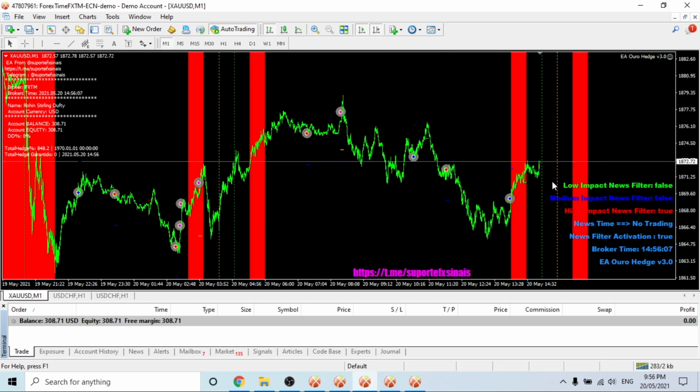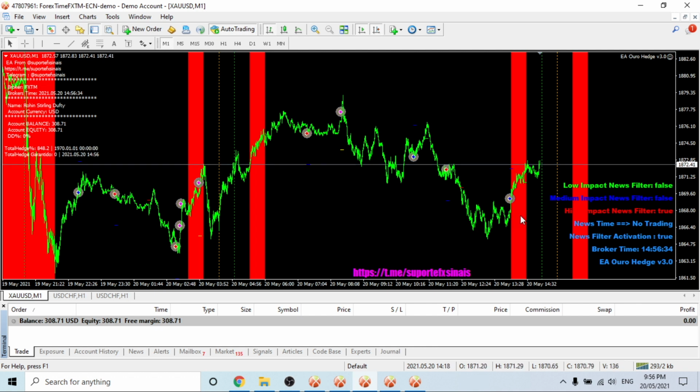At the moment it says news time no trading, high impact news filter true. So we're only using high impact news filters, and news filter activation is true, no trading. So that is working. It's not going to trade right now because there is news. I'm not sure what this is. Okay, that's news. And I'm not sure what these red bars are. I thought the red bars meant don't trade. So maybe it's not trading within here to here. Ah, strong news. Cool. Okay. So that's good to know.